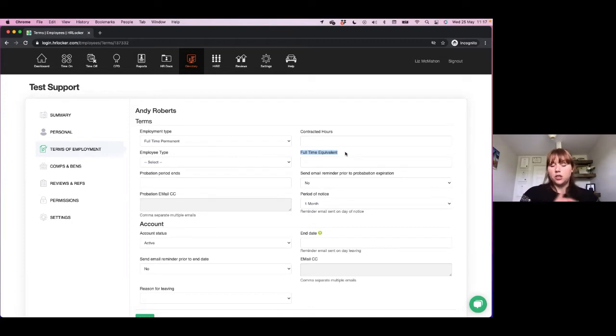What that means is, if somebody is working half-time, you would put in that their full-time equivalent is 0.5. It means they're only a value of half an employee for reporting purposes. Then it'll add all together your part-time staff as well as your full-time staff and give you a full-time equivalent. So you may technically have 30 staff, but some of them may be part-time, and it'll give you a figure of maybe 21 full-time equivalents, if that answers your questions.